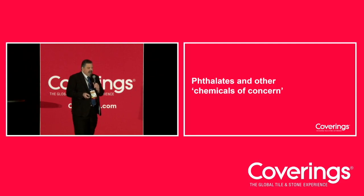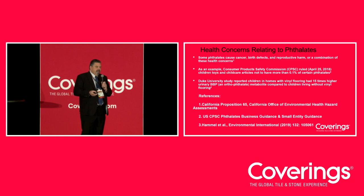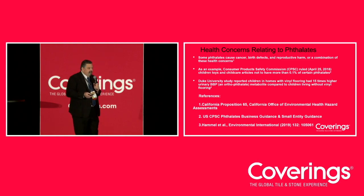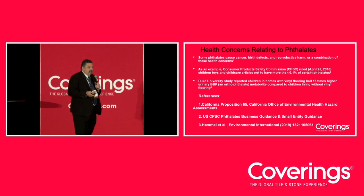And there's one last category I'm going to mention, and that's phthalates. Phthalates are not something that comes off when it burns, it's just something that's always in there. And the phthalates tend to make it more flexible, so they do use those in vinyl flooring. But phthalates are kind of widely known as a potential cause of cancer, birth defects, reproductive harm. And if you live in California, pretty much you'll see the Prop 65 warning on anything that contains phthalates because it is a chemical concern.